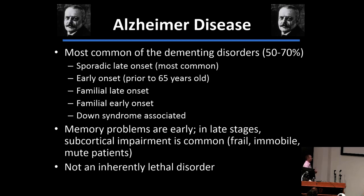Alzheimer's disease is not an inherently lethal disorder. It's not Alzheimer's disease that kills you, it's sepsis, it's pneumonia. But still, the underlying cause, you have to ask yourself, what's the proximate cause of death? So what's the thing that started these events into order? Alzheimer's disease is still the cause of death, but it's not the mechanism of death. So they wouldn't have had a decubitus ulcer and sepsis if they didn't have AD.